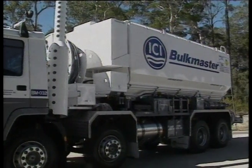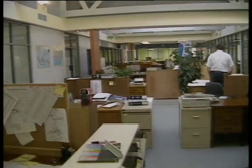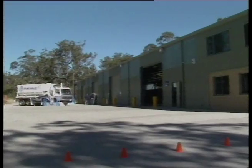ICI management, physicists, computer scientists, chemists, engineers, draftsmen and technicians have been gathered together in one strategic location, all playing a role in the mining explosives industry.